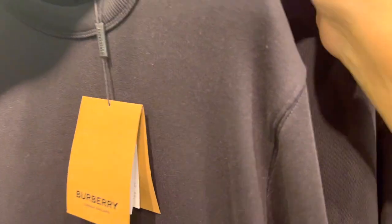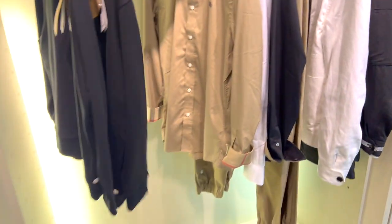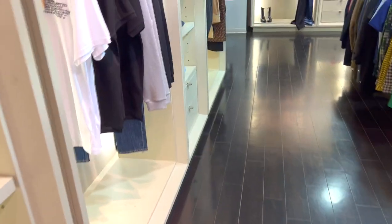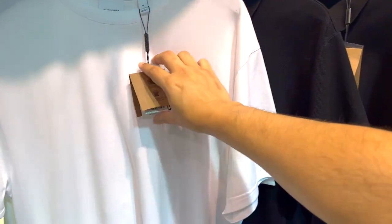$650, and then this one over here is $650 as well. I feel like they should be cheaper than that, it being the outlet. That's why sometimes shopping at the outlet, it's not cheaper. These Burberry Limited London, I like, ooh, this feels really good.